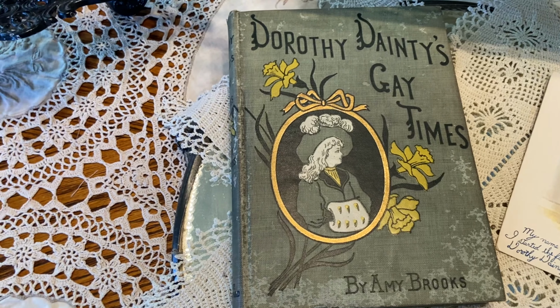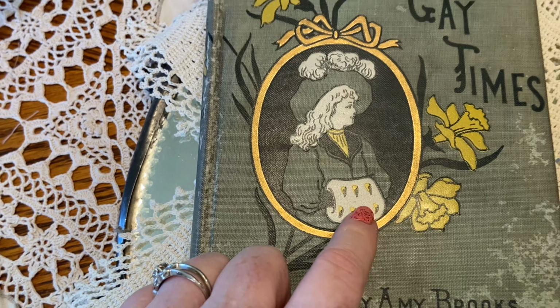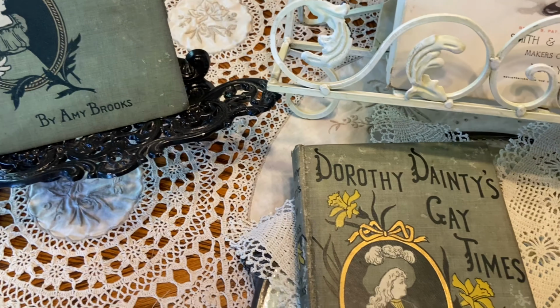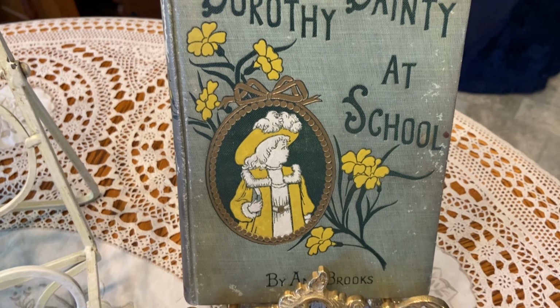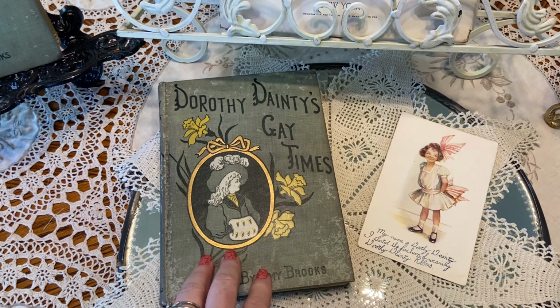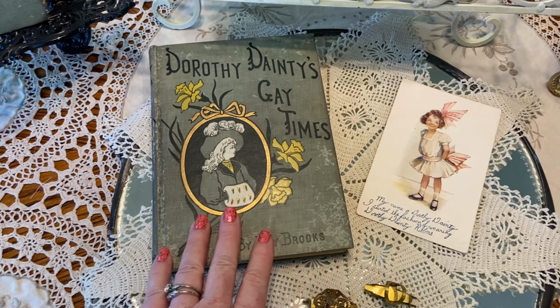And then there's Dorothy Dainty's Gay Times, and what I love about this is her ermine muff. Isn't that beautiful? Oh, and another thing that's very lovely is on all these books, they've got different flowers, but she's always looking to her left. That one pretty? Some of the colors on the covers are red, so I think some of those will be fun.